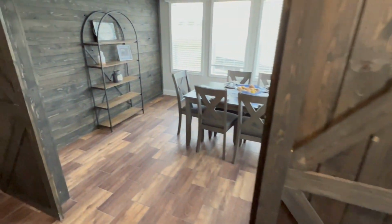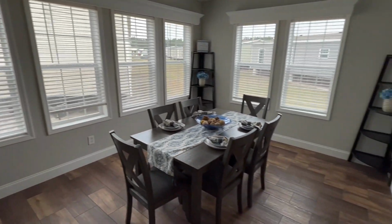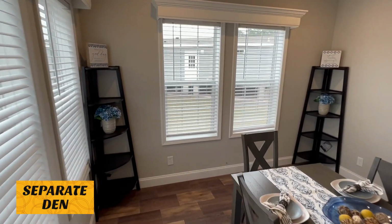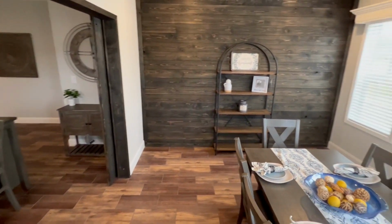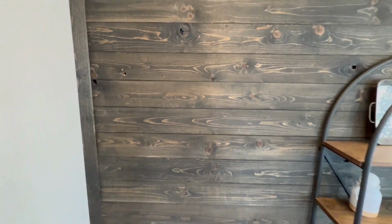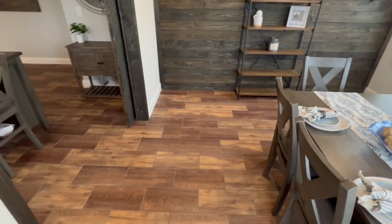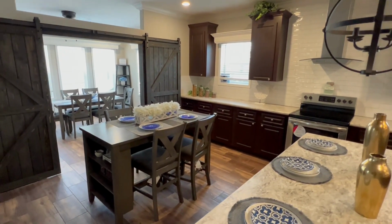For your dining room. Let me get y'all a good look at this. Got plenty of space in the dining room right here. Overall, this is a very impressive dining room. Again, you have your shiplap wall right here. Overall, it's a very nice, impressive kitchen space.